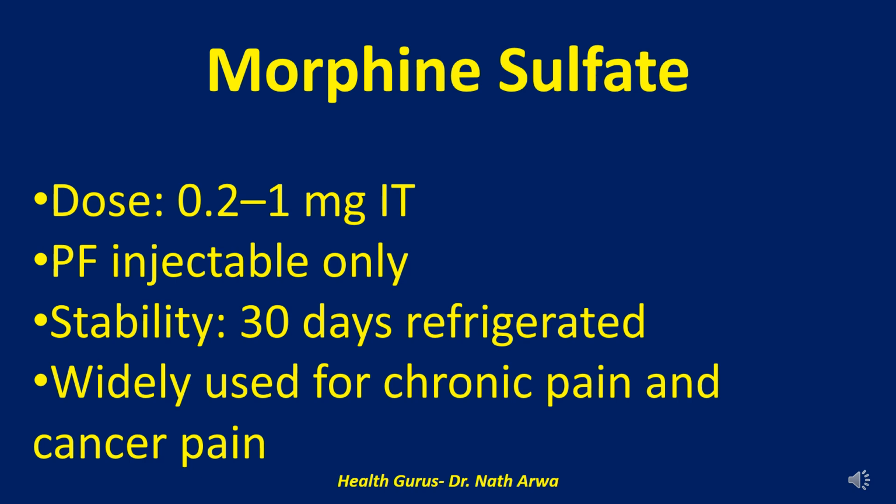Why? Because intrathecal delivery bypasses the blood-brain barrier, delivering morphine directly into the cerebrospinal fluid, and from there, it acts on spinal opioid receptors. The dose must be titrated with extreme caution, especially in opioid-naive patients or those with compromised pulmonary function. As with all intrathecal drugs, only preservative-free morphine sulfate should be used.